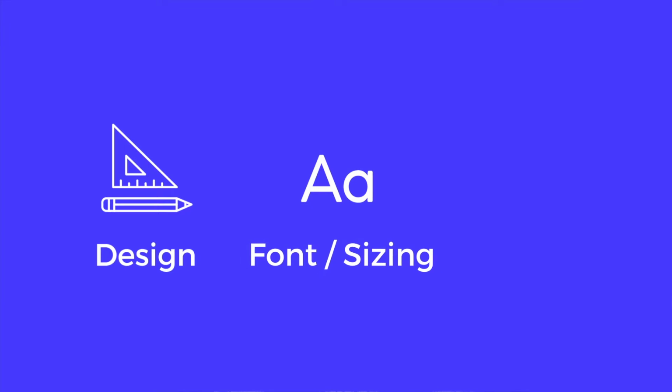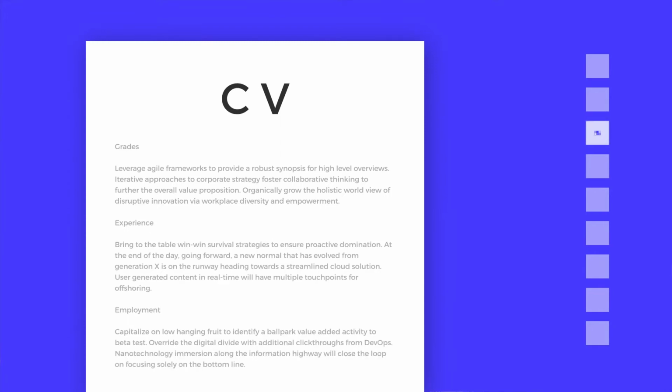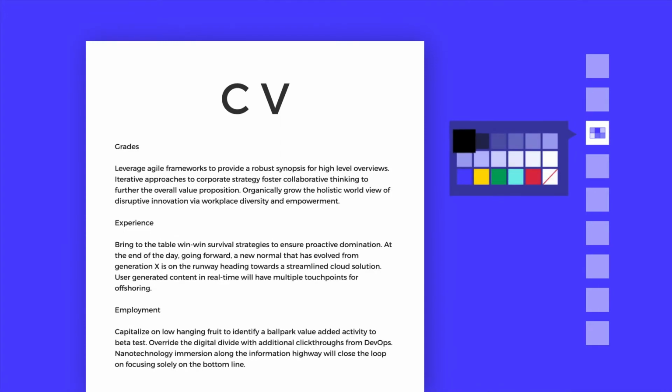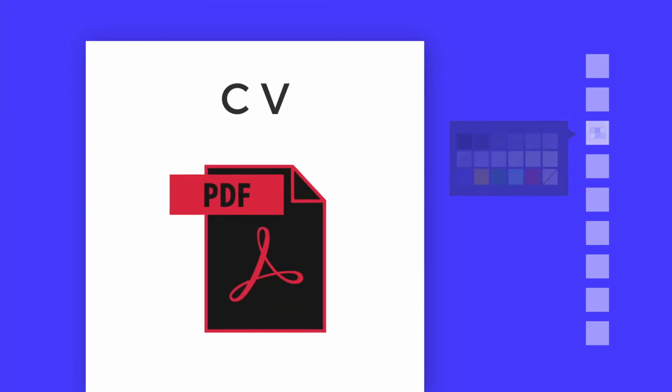Let's get started with a few important basics for your CV overall, and then we'll walk you through everything that you need to know for each section of the resume. To start, make sure the format is simple and consistent in design, font, sizing, and spacing throughout so that the person reviewing your resume can easily scan and find the information quickly. Black ink is always a safe bet, but other font colors are okay as long as they're readable. And Google prefers your CV in the PDF format.